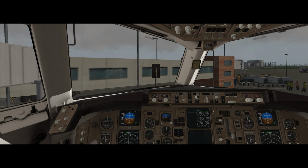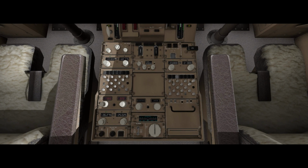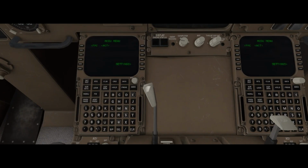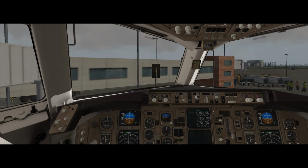So what I'm going to do is create a quick flight plan. I can't even say it. I'm going to create a quick flight plan, which basically is just going to go out to Brecon and then back to Cardiff, although I will not do the full flight. It's just a case of showing you that it is operational and it is working within X-Plane 11.